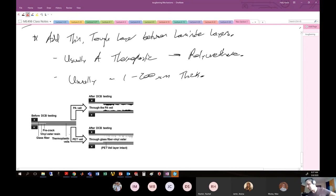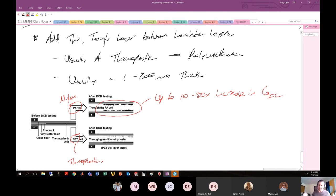And for this particular example, they tested two different types of interleaves, PA, a polyamide, which is like nylon. It's the alternate name for nylon, PA. You might see it as PA6, which is nylon 6, or PET, polyethylene terephthalate, which is a more common thermoplastic. But the result is the same: when they fracture this thing open, you have these tendrils or fibrils that exist because the thermoplastic is trying to hang on between the two different layers. And so instead of fracturing through the generally brittle matrix phase, what you're trying to accomplish here is fracturing through the thermoplastic phase, which gives you an incredibly increased toughness, usually 10 to 50 times increase in toughness, right? All right, so that's good. Up to 10 to 50x increase in G1C.